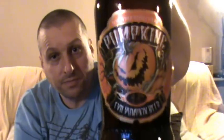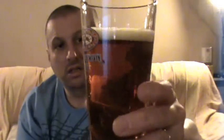The pumpkin ale. I never tried pumpkin ale until I went to the States actually, and this is my first attempt at it in the UK. So anyway, here's the pour. So it's in a pumpkin glass. I don't know, does that make a difference? There's a nice dark ruby red colour about it. And the aroma.